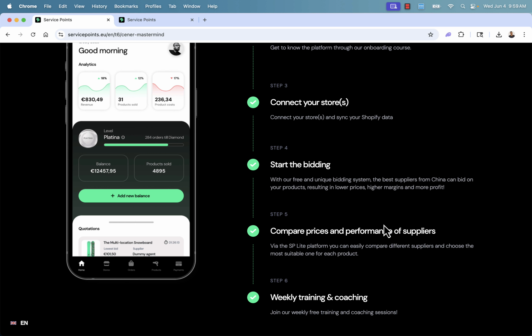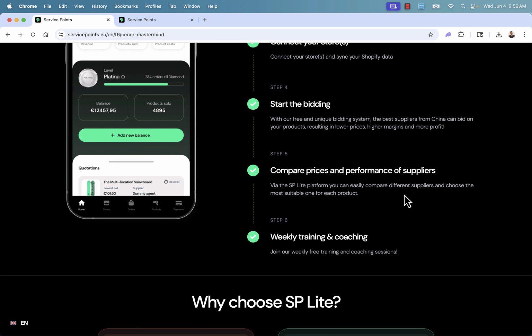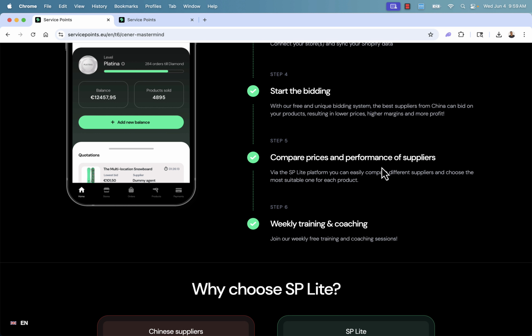This is the real cool part. Free and unique bidding system. The best suppliers of your products will literally bid to work with you. This means you have competition for your suppliers, meaning you're going to get better prices, higher profit margins, faster shipping, better quality, and better relationships with your suppliers when you use Service Points. You'll be able to compare prices and compare the performance of all the different suppliers that are bidding to be your supplier.